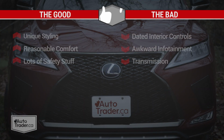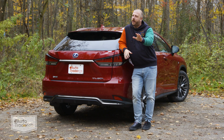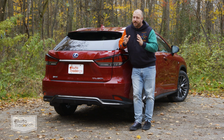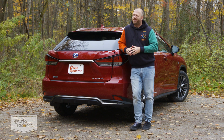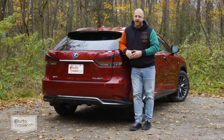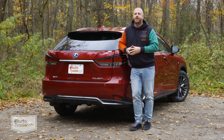To recap, I like the styling, comfort, and standard safety equipment that comes with the Lexus RX 450h. I don't like the dated controls, the awkward way the infotainment system works, or the continuously variable transmission. I wouldn't quite say you can't go wrong with the Lexus RX 450h, but it is close. That infotainment system, yeah, pretty terrible, but with a little practice and a whole lot of patience, it just might be worth the sacrifice considering how worry-free the rest of the experience is.